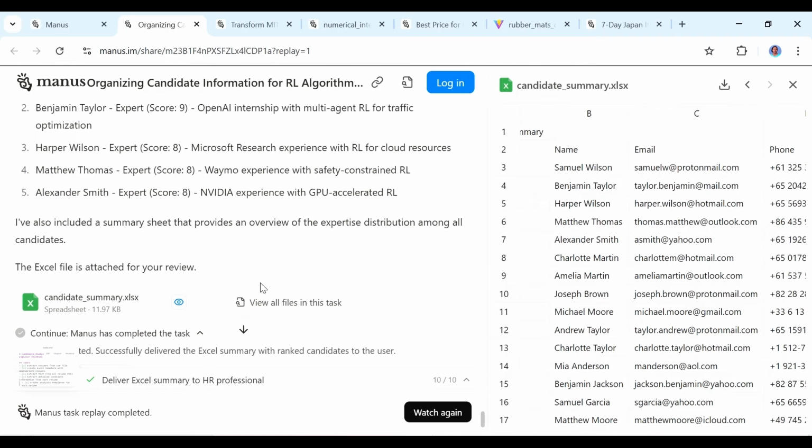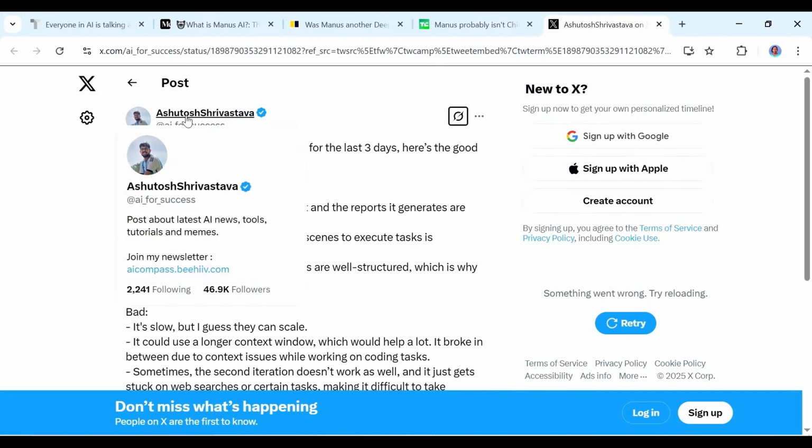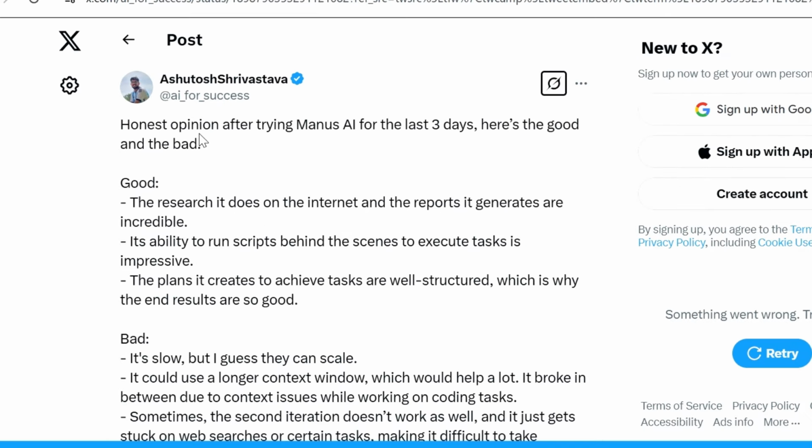But no AI tool is perfect. And of course, Manus also has a few challenges, but let's look at that. If I go to some of the feedback from people online, we can see this post saying this is an honest opinion. After trying Manus AI for the last 3 days, here is the good and the bad.